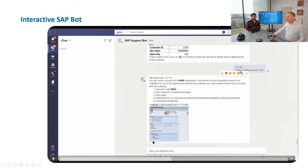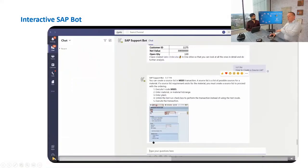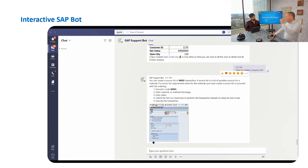The second one is a use case for the knowledge base. Herein I've asked how do I create a source list? You can see that it has given me how to create it along with a screenshot. So you can see the variety of information that gets displayed in the knowledge base. We've got a PDF that we've dragged and dropped into the knowledge base, which has this information in it. That's all we've done.